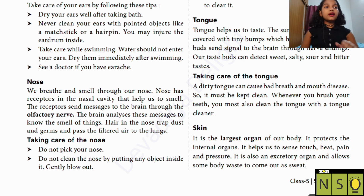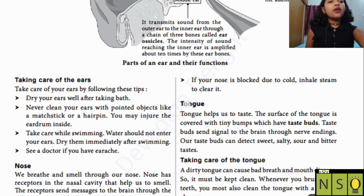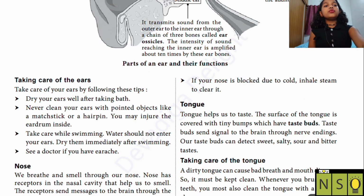So the nose hair basically catches the germs and dust and does not let them enter your lungs. Taking care of the nose. Do not pick your nose. Do not clean your nose by putting any object inside it. Gently blow it out. If your nose is blocked due to a cold, inhale steam to clear it. Tongue helps us taste.